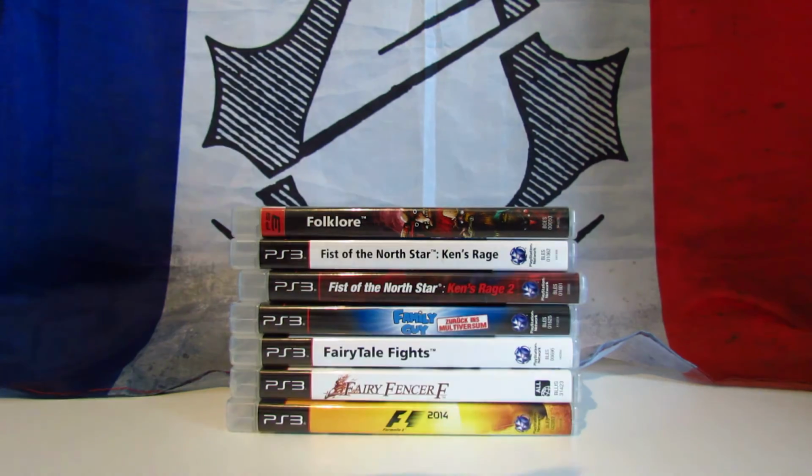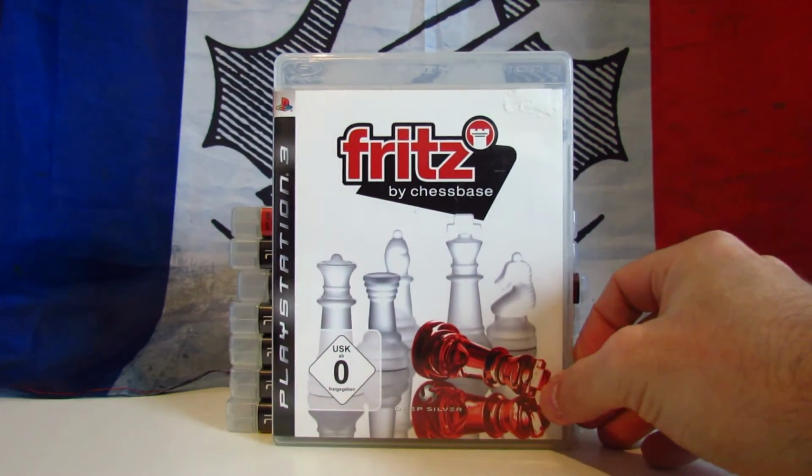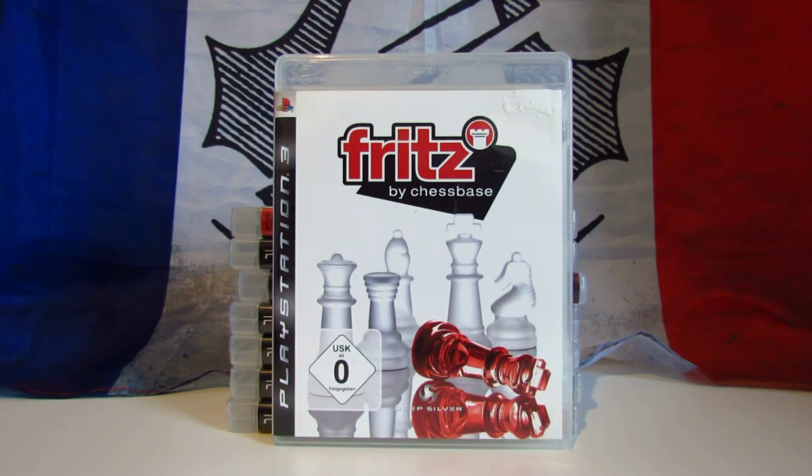The next one is Fritz Chess, developed by Deep Silver and published in 2009 by Koch Media. As the name suggests, it is a chess simulation. Now, this game is definitely a rarity, especially in the US and Canada, since it hasn't been released in North America, and in general because it's a limited run, being developed only for chess fans.